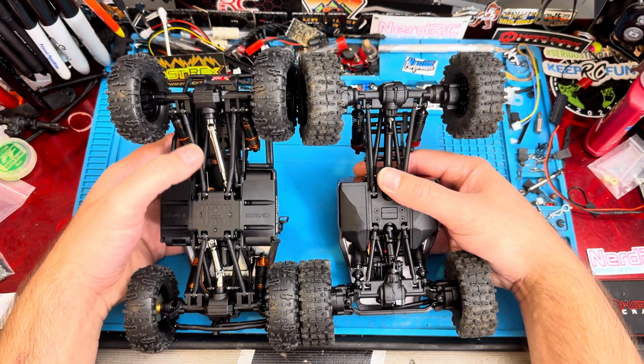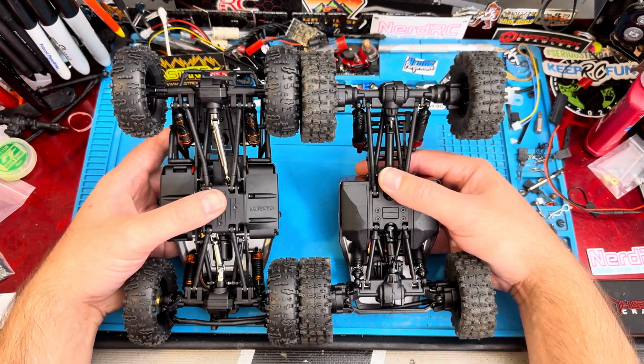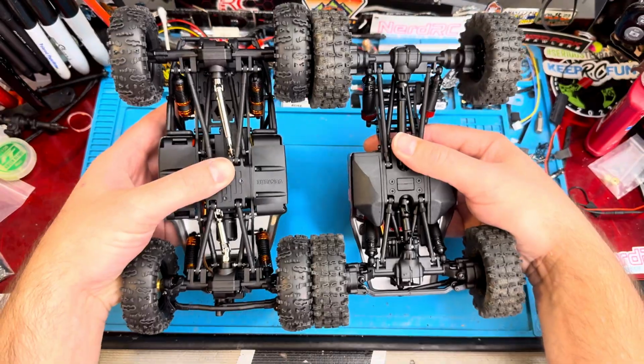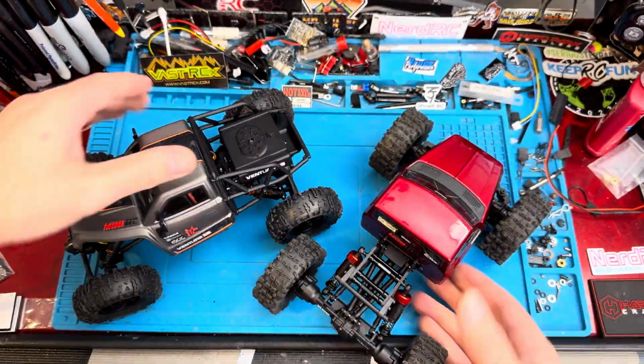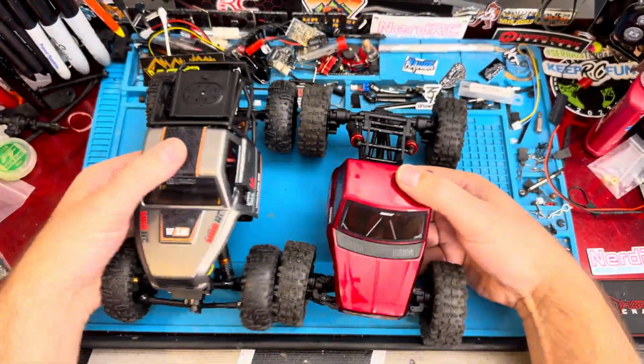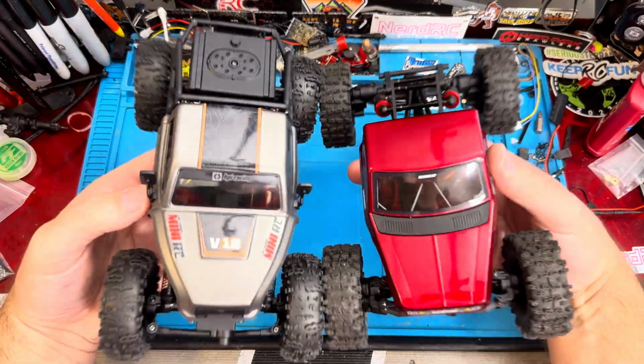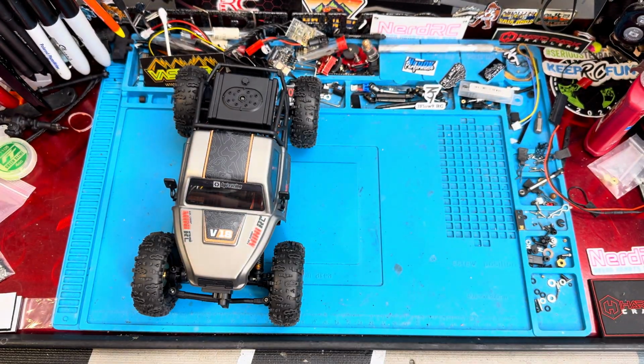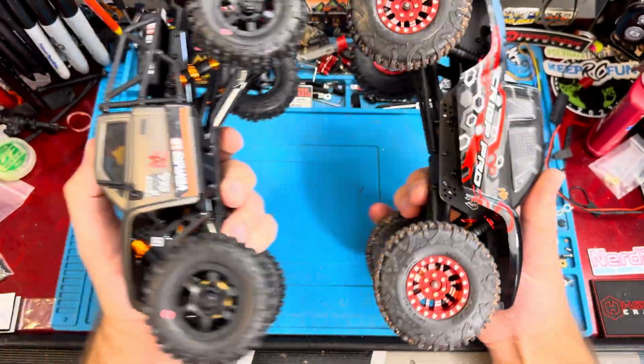I think I might give it to the HPI. I think the HPI is just a tad longer, just a little bit. You can see that. Okay, but I think they're comparable trucks for the most part. Especially the cabs, very similar. Next we have the Hobby Plus CR18P Pro.